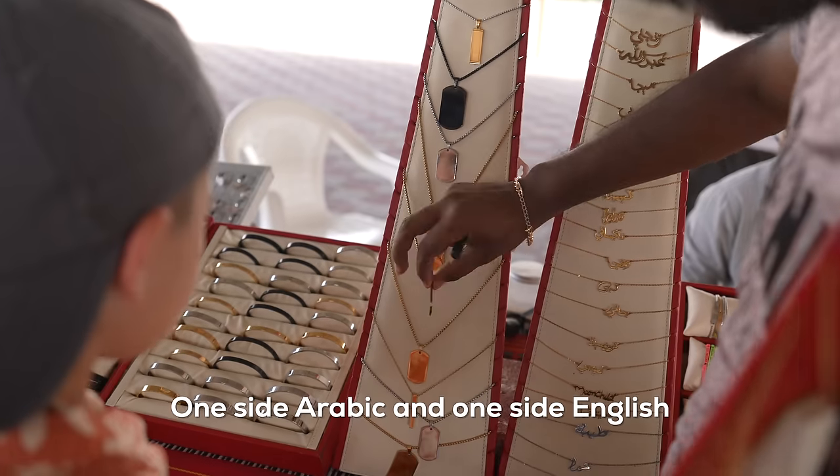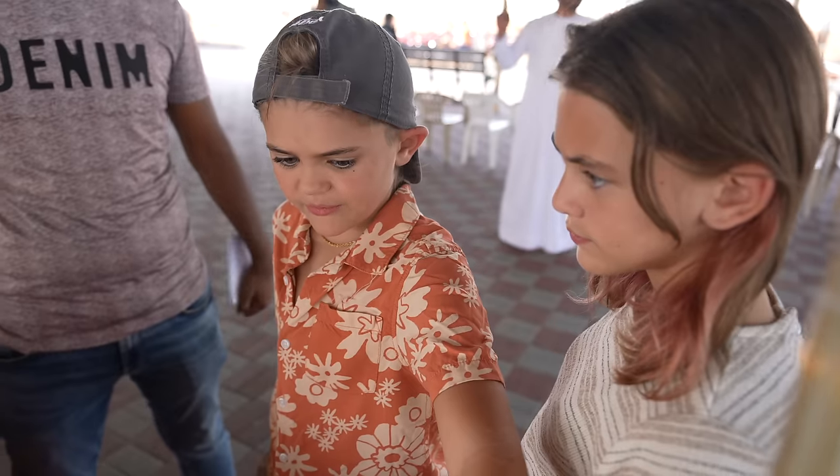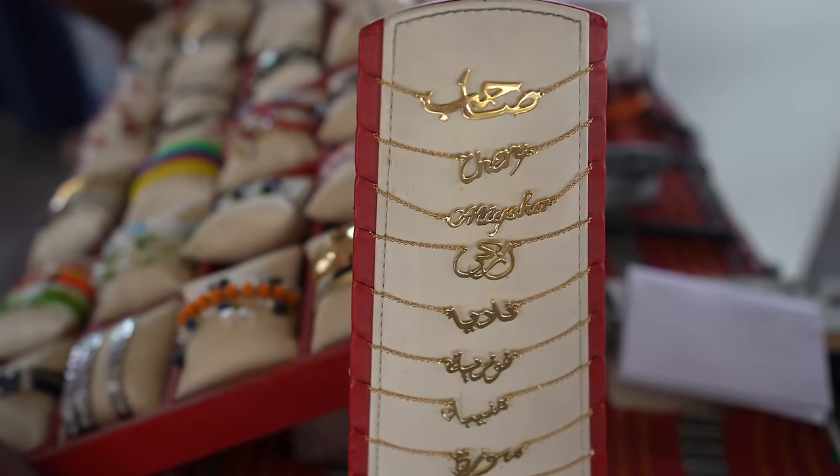Do you also put names on these? One side in Arabic and one side English. 80 dirham for that bracelet right there. As soon as we arrive, Colt can't get away from this vendor that is selling necklaces and bracelets and rings to have your name engraved in Arabic. And he's been really into gold chains lately and wanting to collect them a little bit. So this can add to that. But I love that they are thinking about souvenirs. So they spend their own money on souvenirs.